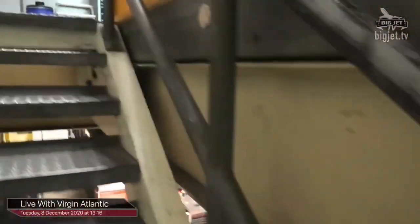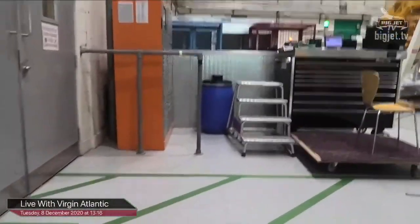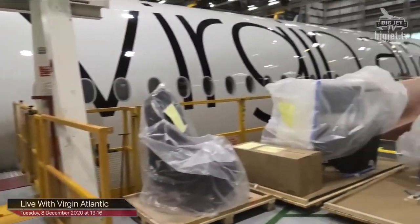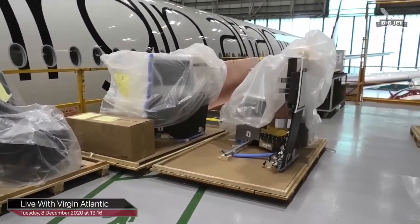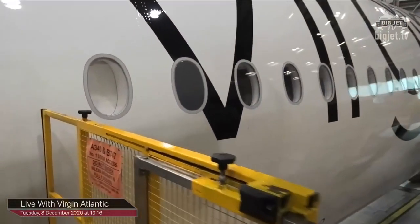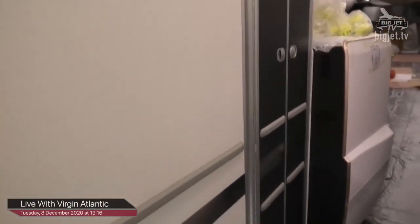Completely self-sufficient here at Virgin. You've even got your own tugs, isn't it? Exactly, yeah. So we can move our own aircraft, tow them to and from the terminal. Here we go. You can see here a few of our seats and shells waiting to go on. The brand new seat, applicable to the 350. It's got that smell, hasn't it? New car smell.